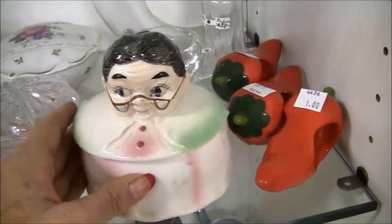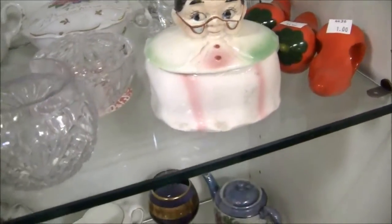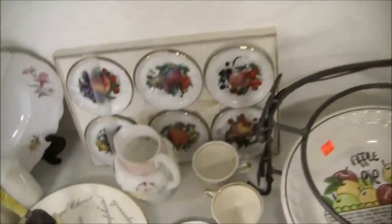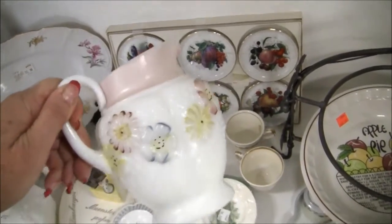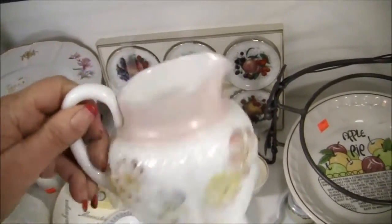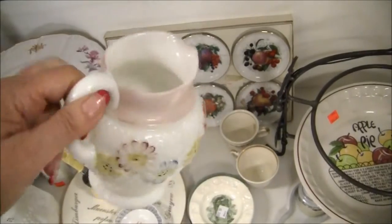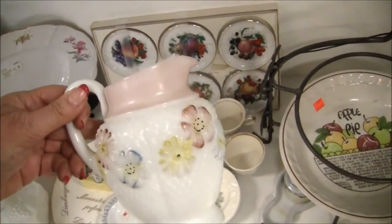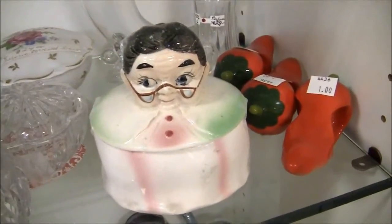But before I say that, I'm just wondering, what should I buy here? I want to take something home. That's $12, the grandma trinket box is only $12. I wonder if I should buy that. There's a creamer with flowers. It's milk glass. It's $12. I think I'm going to get this one. Oh, it's $7. Can't decide while I'm deciding.